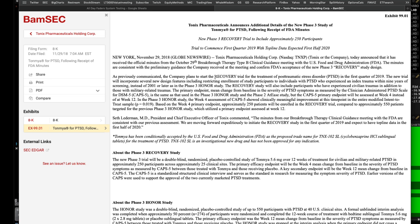The company plans to start the recovery trial for the treatment of post traumatic stress disorder (PTSD) in the first quarter of 2019. The new trial will incorporate several new design features, including restricting enrollment to within 9 years of screening instead of 2001 or later, as in the Phase 3 honor study. The recovery study will include participants who have experienced civilian traumas in addition to those with military-related traumas.